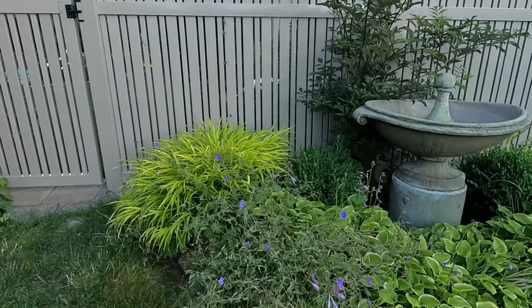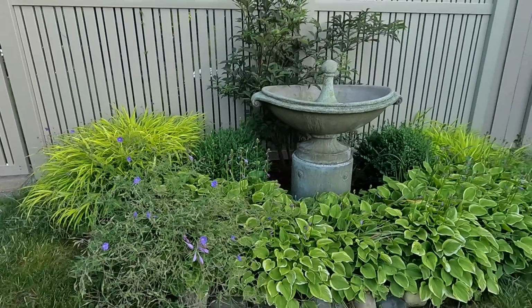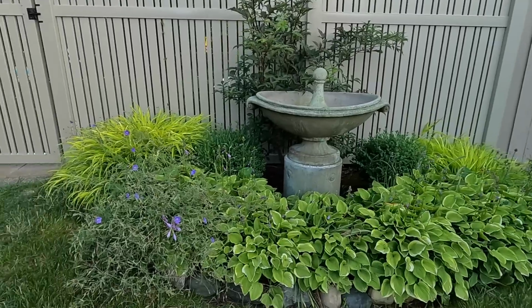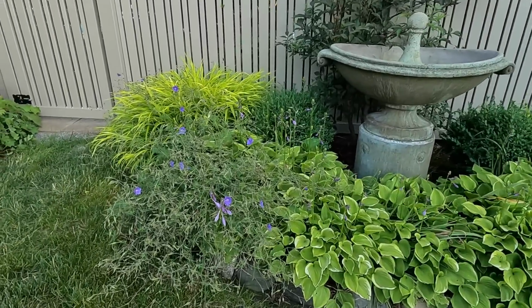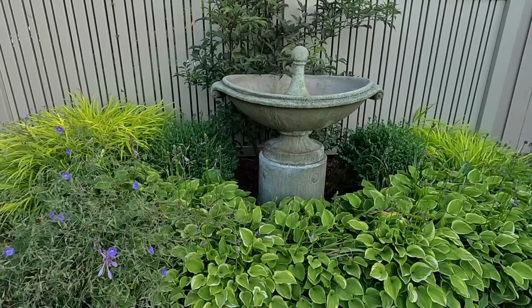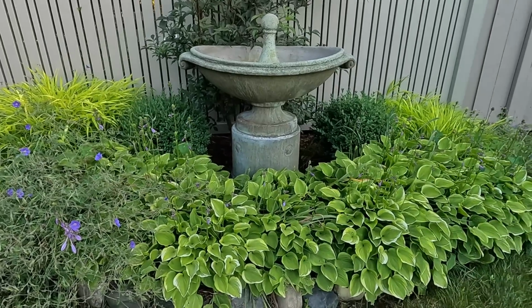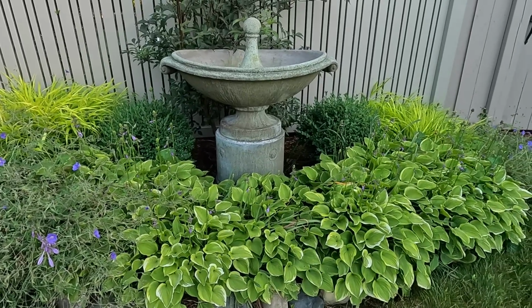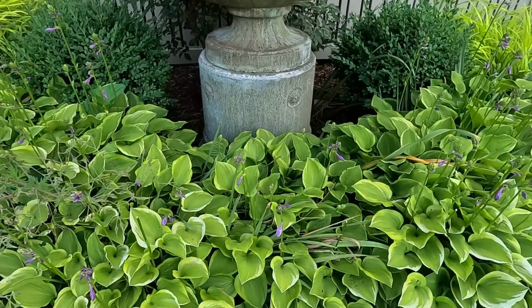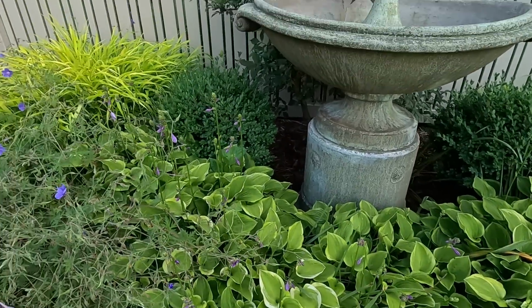And over here, I still need to come through and cut back the Johnson's blue geraniums because they are definitely taking over the garden bed and looking a little messy. So we've got to get rid of those before the garden tour comes through. And I'll probably end up having to cut back the blooms on these hostas as well as clean up the last of the daffodil foliage in this garden bed.